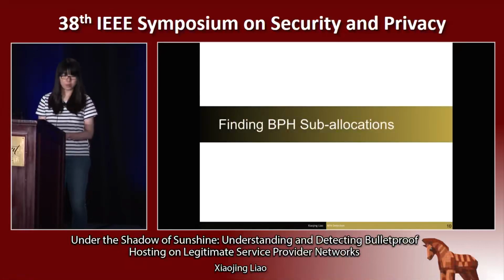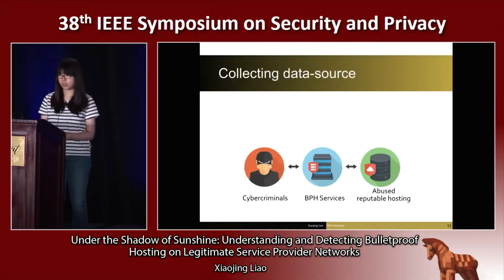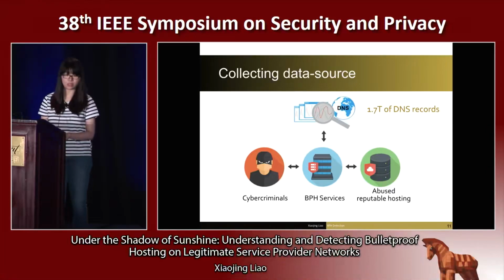Now, I will elaborate on the design and implementation for detecting malicious sublocations under legitimate service provider networks. In our research, we utilized a unique observation that the bulletproof hosting service, even on the legitimate provider's network, needs to intensively use DNS to support its mission. Hence, we built our detection technique on top of 1.7 terabytes of DNS data that characterize the bulletproof hosting's activities.